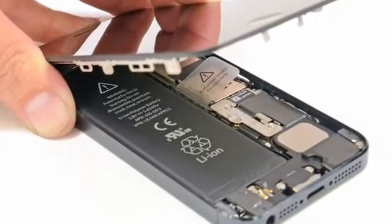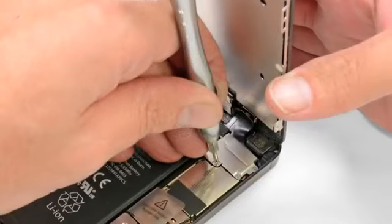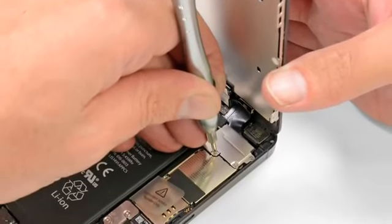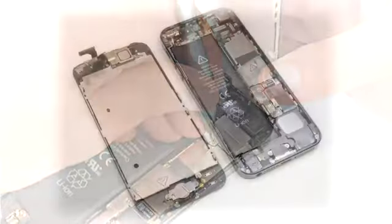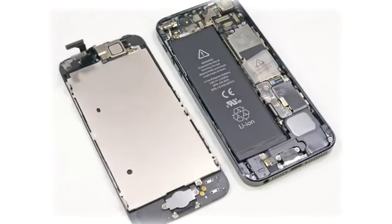Apple has returned to a top-down construction with the iPhone 5, and anyone who's ever swapped their broken screen on their iPhone can tell you that this is great news, because rather than digging through all of the other internals to get to the display, on the iPhone 5, the display is the first thing that comes off.